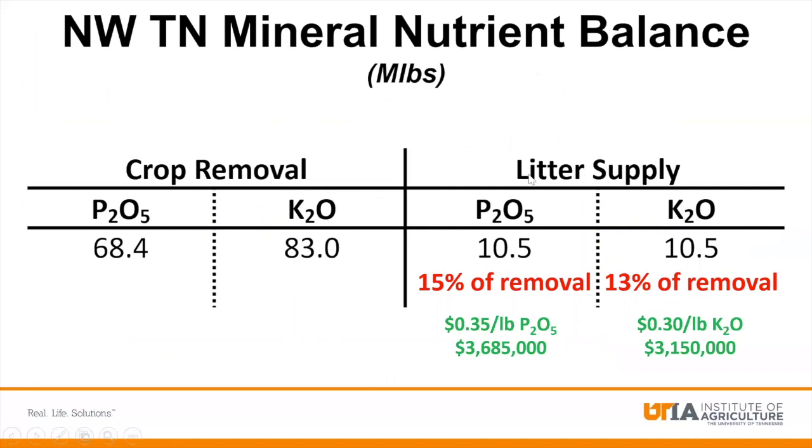So we know that the litter is approximately a 3-3-3 fertilizer, so we can estimate based on the number of birds that we're processing at these plants in Humboldt and Union City, how much phosphorus and potassium is going to be present in the broiler litter. And it represents, in fact, a significant source of these nutrients in these important corn producing counties. About 15% of what's being removed in corn, soybeans, wheat, and cotton in these counties. And it represents a significant contribution to the local farm economies there.